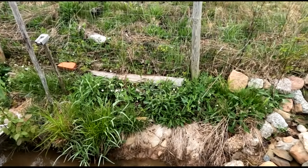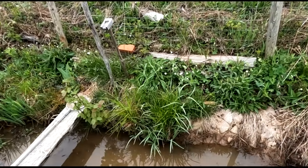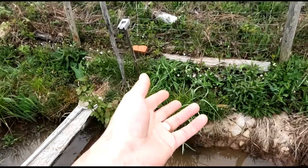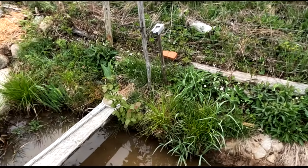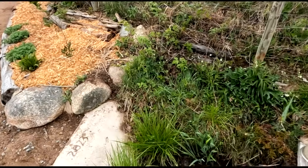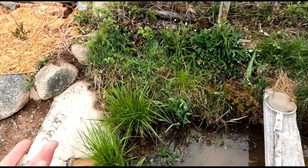Anyway, the advantage of having this kind of wild perennial mess over here, and you can see I've got some wild strawberries that are in bloom right now, but there's also wild raspberries over here. These are all things that just happened.